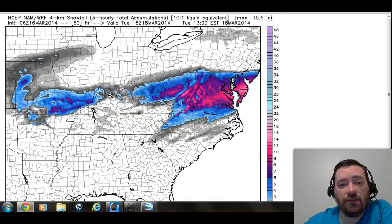We take a look, in fact, at what the high-resolution NAM is saying for snowfall accumulations. You can see really from about Louisville on is where you get some decent pockets. It's showing a decent pocket right up here, maybe to the Posey County area, and then not much for the rest of us.